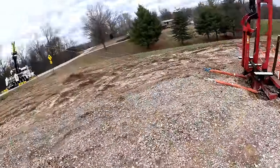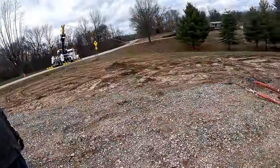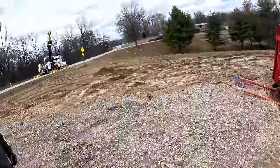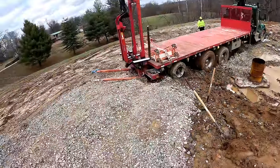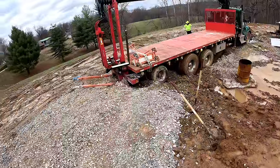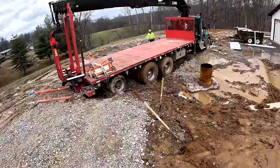All right, good to go, Ethan. There we go. Oh man, now that my truck sits still, it makes this job so much easier. She's coming right up out of there. Look at that. That's all we needed was a good platform. Woo, we got her whooped now.